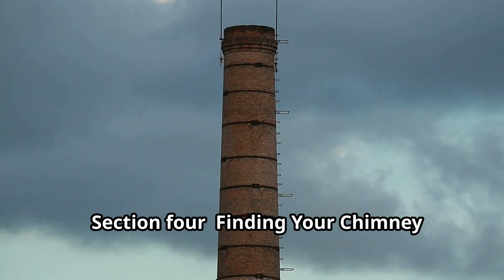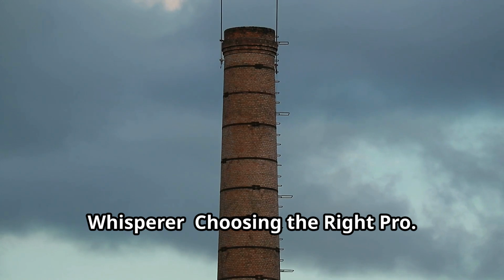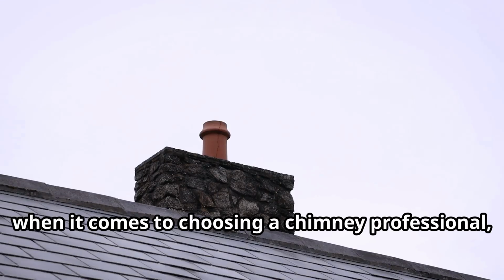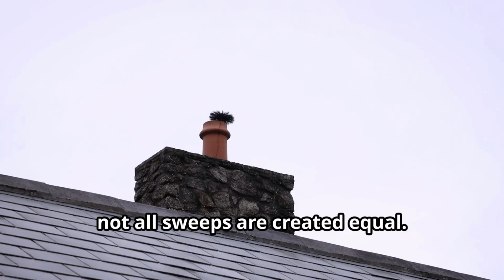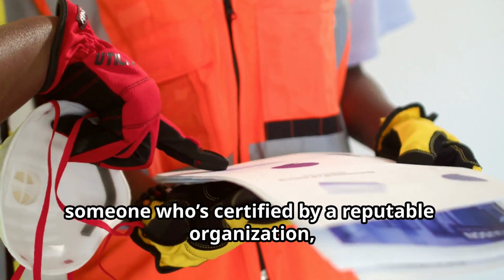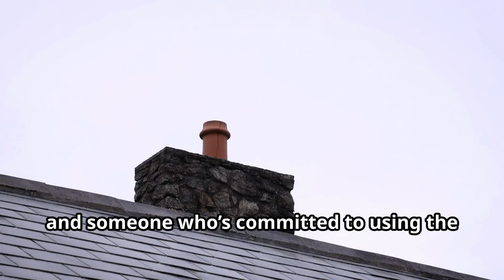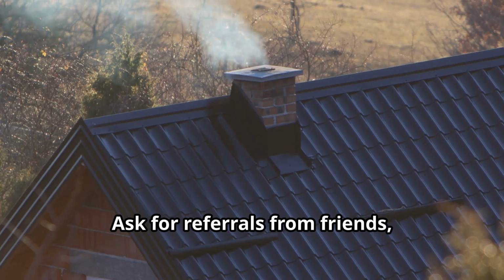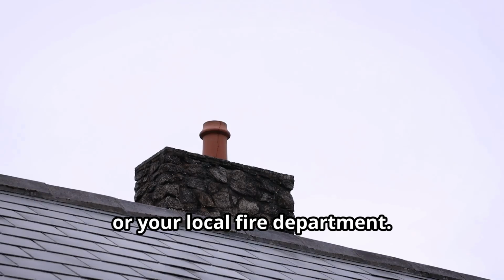Section 4. Finding your chimney whisperer. Choosing the right pro. Now, when it comes to choosing a chimney professional, not all sweeps are created equal. You want someone with experience, someone who's certified by a reputable organization, and someone who's committed to using the latest techniques and equipment. Ask for referrals from friends, neighbors, or your local fire department.